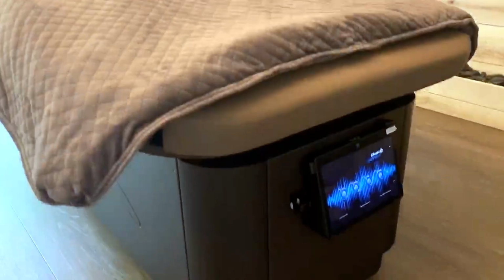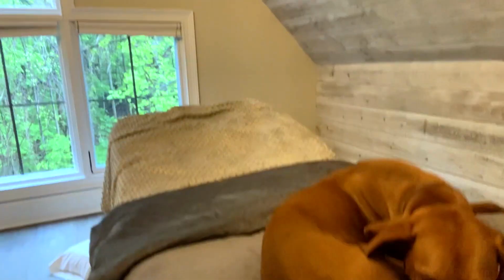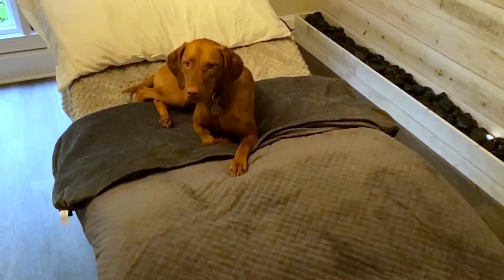So there's a couple different variations on here. It has touch, like a little touch up. It has gentle, deep. That's typically the one that I use because I lack a lot of deep sleep. And then there's energy as well. Vestry is looking like she needs a little bit of that energy right now.